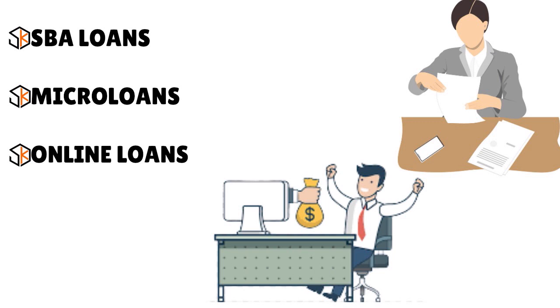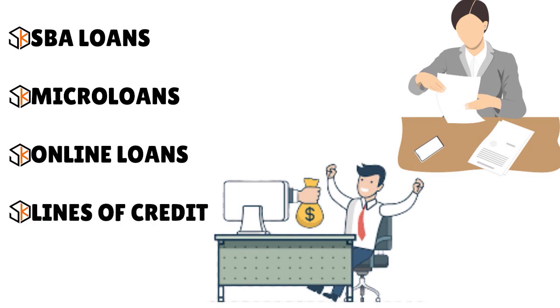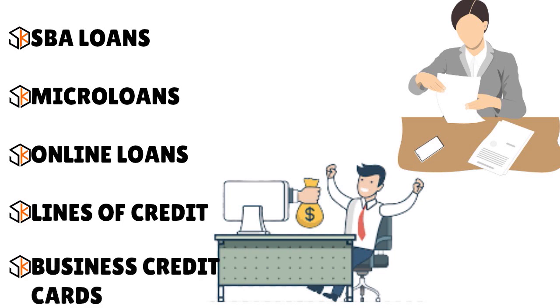Okay, now, besides microloans, besides online loans, you can choose also lines of credit. Okay, you can have business credit cards.